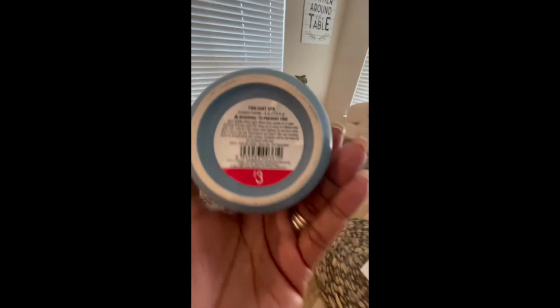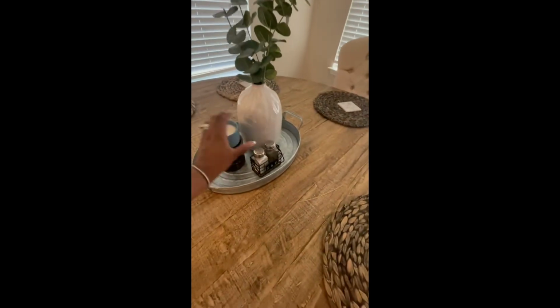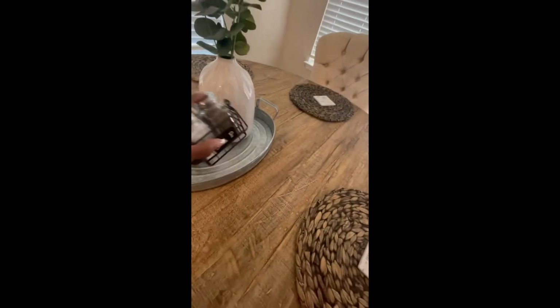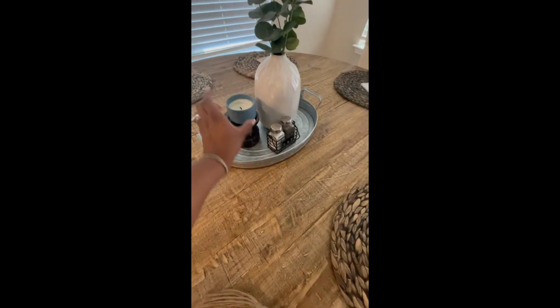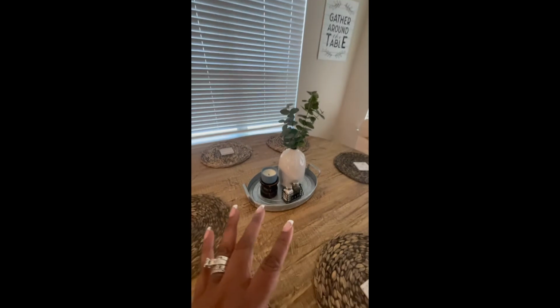Just little candles here and there. Target dollar section, $3. This was even from Dollar General. It doesn't have one on there. But this was from Hobby Lobby as well. But again, just pick a little area here and there, pick up the core pieces here and there.